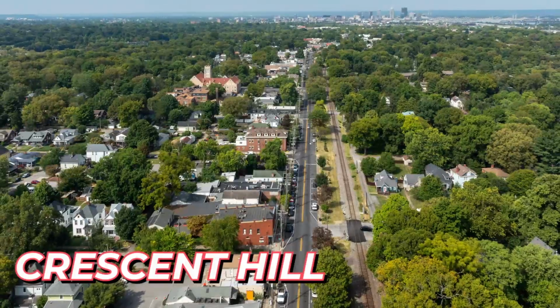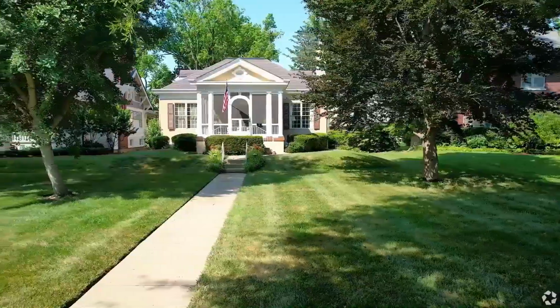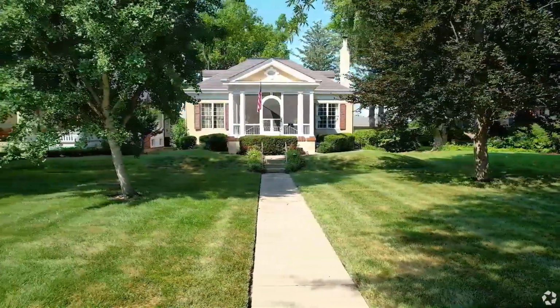A couple of other opportunities for you. You could check out the Crescent Hill neighborhood. Now, they have some really beautiful homes over there. That's located off Frankfort Avenue. It's just a little bit of a different direction away from downtown. And so that might be something that you want to consider. They have some really beautiful historic homes over there as well. You're going to be able to even find some of those higher price points as well.